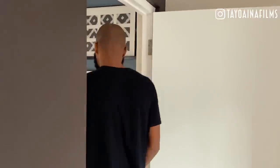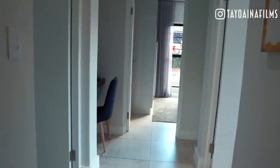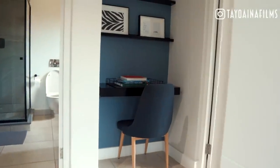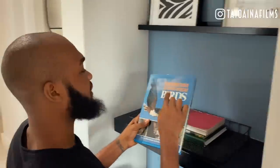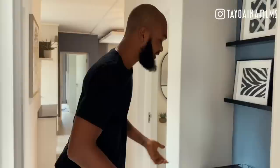And there's a reading area here for those of us who like to read and research. Before I drop this video, I'm probably going to research the real estate market in South Africa. See, South African birds. I love animals. You don't read it. I'm done reading. I'm a speed reader. I read it in like 2 seconds.